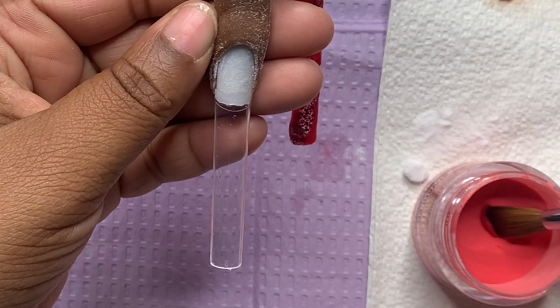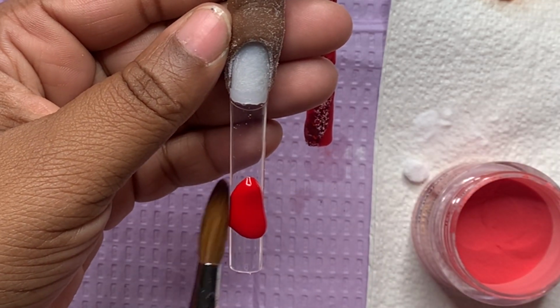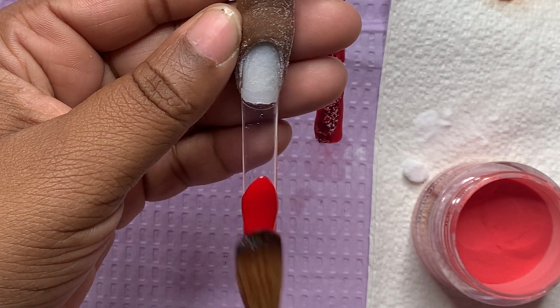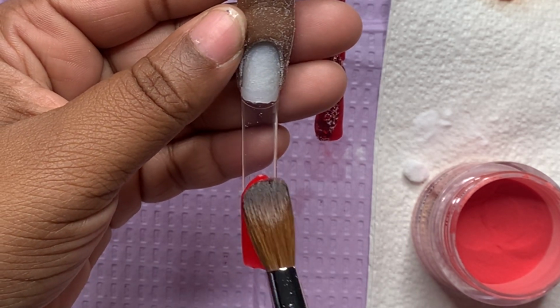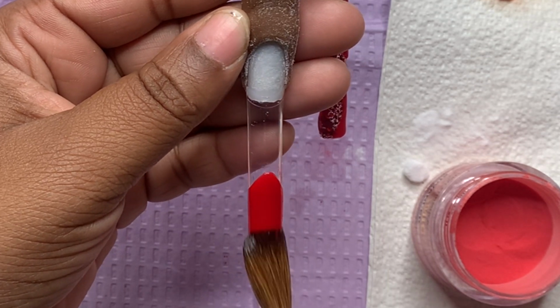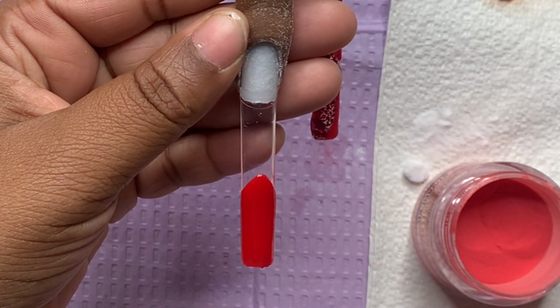For this finger, we're just gonna do an ombre. So you want to go about a little bit past the halfway mark, depending on how you like your ombre. This ombre end was giving me difficulties, and y'all gonna see what I'm talking about. But we got it done at the end of the day, and sometimes those difficulties that you have actually end up helping in the end. So don't get too frustrated. Just keep pushing. Just keep going. Just keep practicing.